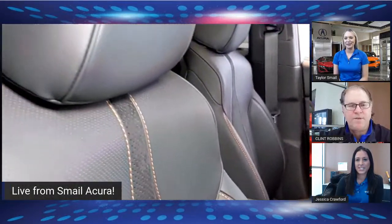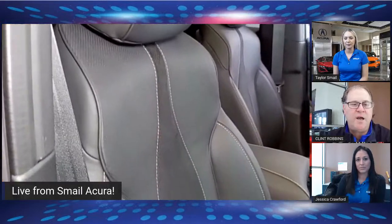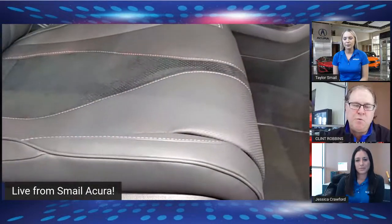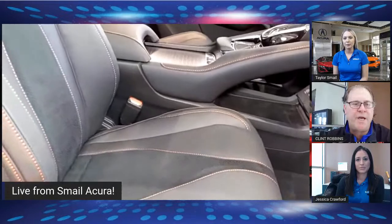Mm-hmm. I'll say there it is, the 124 out of 360. That's it. It's hand built. It's got contrast stitching in the orange. You have leather with an Alcantara Lux suede insert. It's really one of a kind. It's the only one that we're going to get.